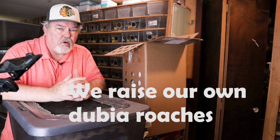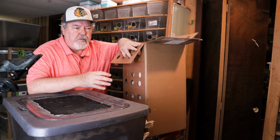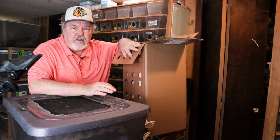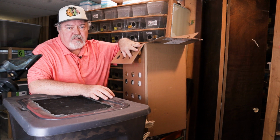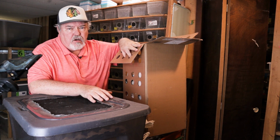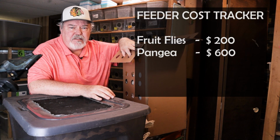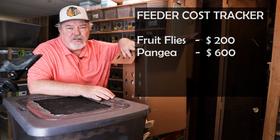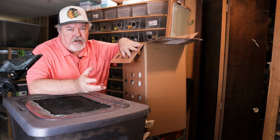Now that's a note that I should make really early on. We raise our own dubias. We raise a lot of dubias. It's important to supplement this schedule of feeding with other bugs simply to save some cost in what we're feeding these animals. But even so, we still feed a lot of Pangea. We're going through probably about $600 worth of Pangea a year for our cresteds and gargoyles and the crested and gargoyle babies.